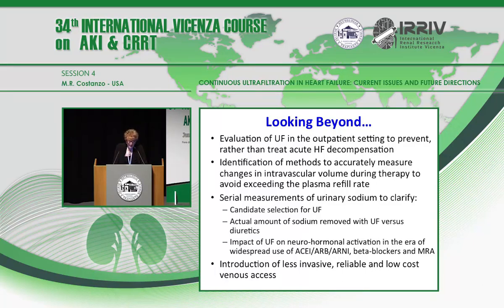I would have loved, but was unable, to do a serial measurement of urinary sodium to clarify the candidate selection for UF, the actual amount of sodium removed with UF versus diuretics, and the impact of UF on neurohormonal activation, which were shown in 1994, but at that time, we did not have the guideline-directed medical therapy that included the widespread use of ACE inhibitor, ARB, and now ARNI, beta blockers, and mineralocorticoid antagonist, and also the introduction of less invasive, reliable, and low-cost venous access.